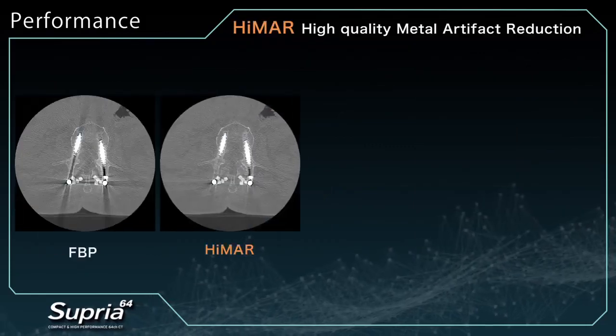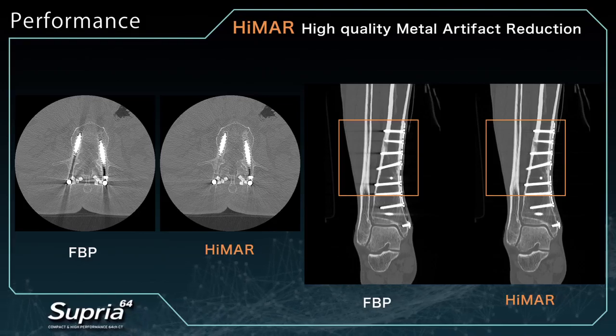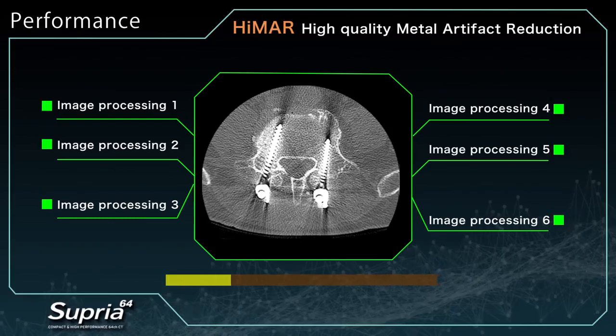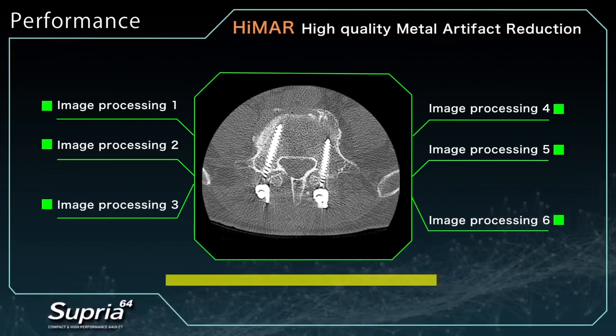HIMAR uses Hitachi's unique algorithm to reduce metal artifacts. It also processes multiple images simultaneously, thereby improving the efficiency of high-quality image processing.